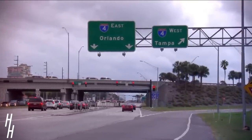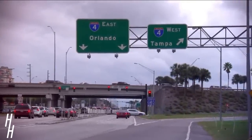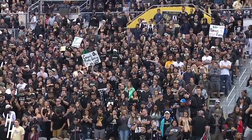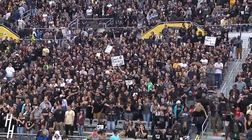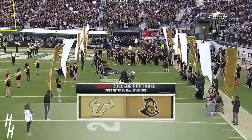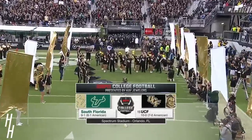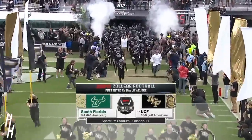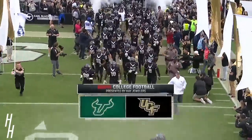UCF and South Florida both have not had a long history in college football, but this natural and budding rivalry, the war on I-4, has everything on the line today. The only remaining unbeaten team in the state of Florida is right here in Orlando. 15th-ranked UCF squares up with South Florida.